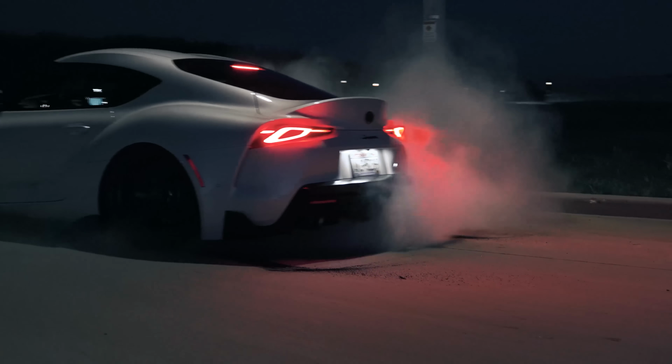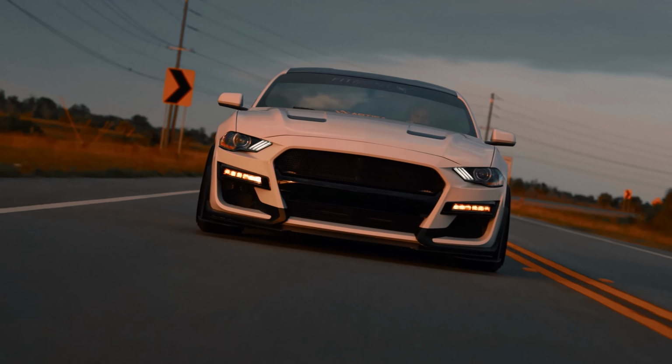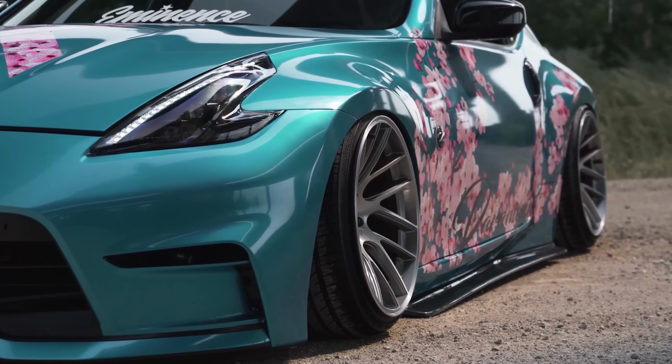A lot of times you'll get the same concavity out of a 9.5 as you do a 10.5, and this is just not the case with our wheels because we made specific molds for each size. You get the maximum concavity. 19 by 11, topping out at 5.5 inches of concavity on that bad boy.